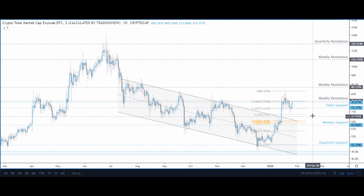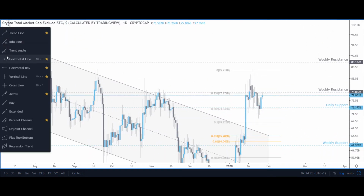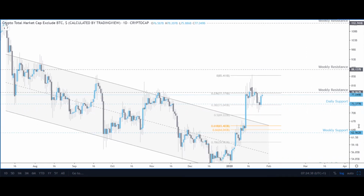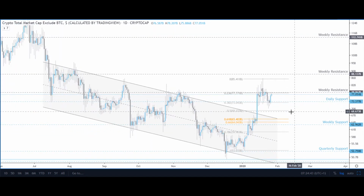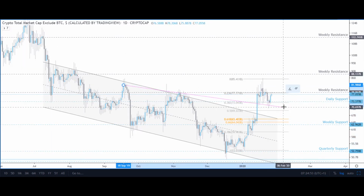We retested it. I'll just zoom in a bit. So you can see this was the stop run level. We made a stop run and we retested the level and we blasted right through it. And currently we are finding resistance at a strong weekly resistance level, but again, very similar formation. It's just a little bit stronger, guys. The moves in either direction are stronger, but again, you have a clear double bottom here with a retest.